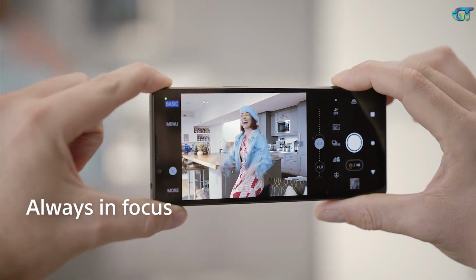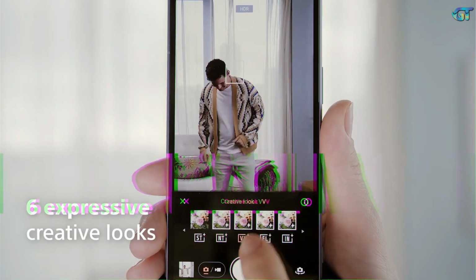So, if you're considering a new smartphone, let's explore what Sony has in store for you.